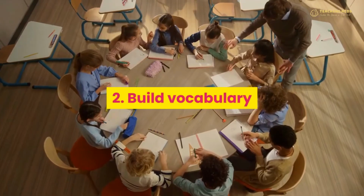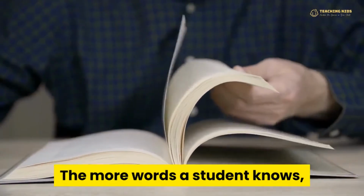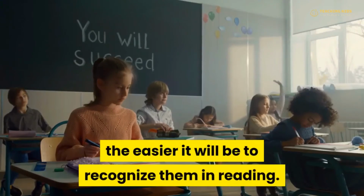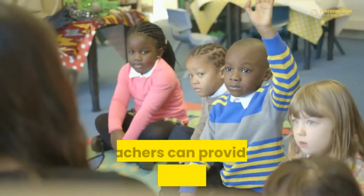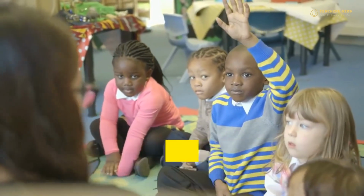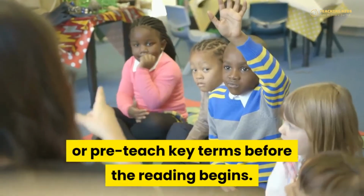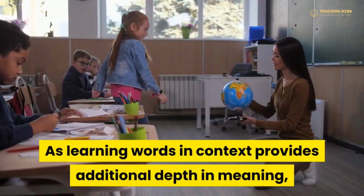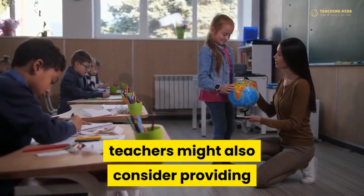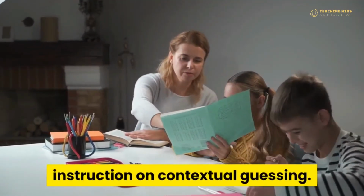2. Build vocabulary. The more words a student knows, the easier it will be to recognize them in reading. Teaching vocabulary is also helpful for spelling skills. Teachers can provide a glossary alongside a text or pre-teach key terms before the reading begins. As learning words in context provides additional depth in meaning, teachers might also consider providing instruction on contextual guessing.